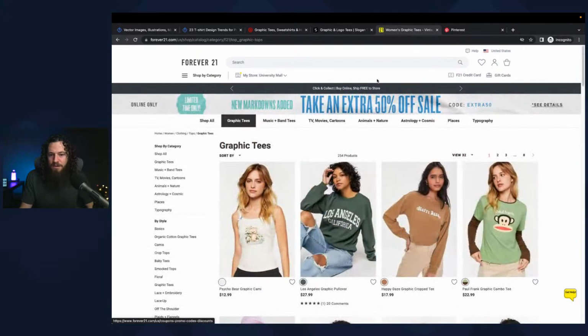And then another thing you can do is just look at stores that you like. So like clothing stores that you follow that sell graphic shirts, you can look at what they're doing and gain inspiration from them. So really piggyback off of these big companies that are doing market research and figure out what they're selling, because I would guarantee that's what will sell in the coming year for your own store on Etsy. Okay, so that's number one.